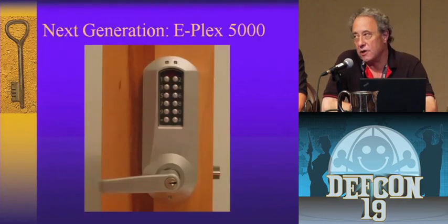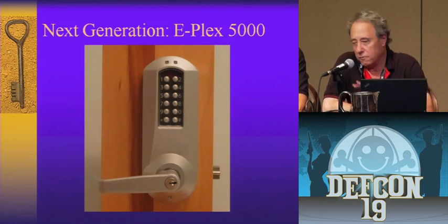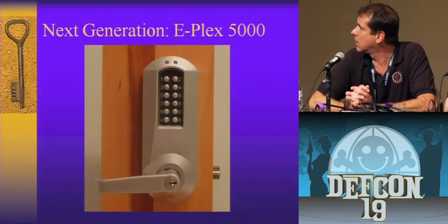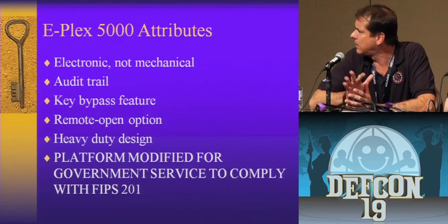So now we have their new generation called the E-Plex, and this is the 5000 series, which is a very heavy-duty, very, very nice piece of work. It's a push-button lock. It's got a lever handle with a bypass cylinder in it. It's programmable. Toby, talk about it for 2 minutes. It's programmable. Depending on the model that you're getting, I think you can program 300 codes, and it gives you an audit trail also for like 3,000 in this basic model.